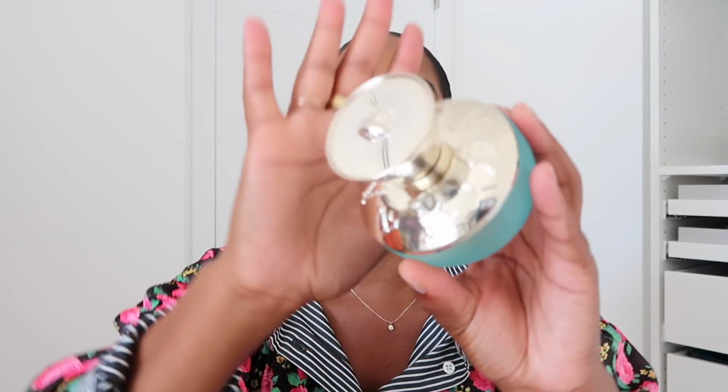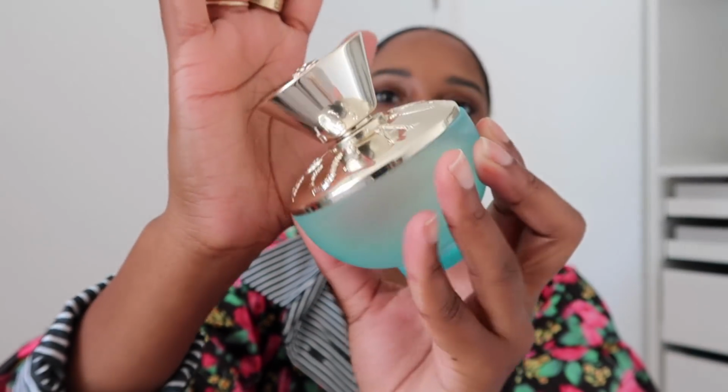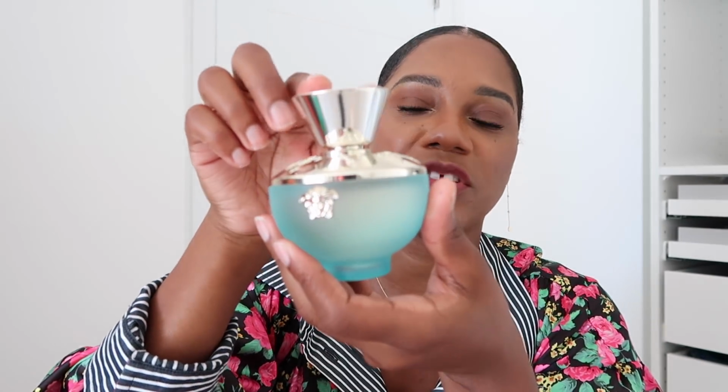Period. Next up, we have a fragrance. This was actually a gift from the Versace team, but they sent over the Dylan Turquoise perfume. Look how amazing this bottle is. It is absolutely gorgeous. I actually showed this on my Insta stories a little while ago. Oh, it smells so light, so fresh. It smells like turquoise, like the word turquoise, how it looks and how it sounds. This is what turquoise smells like, period. That's what it is. It's amazing.